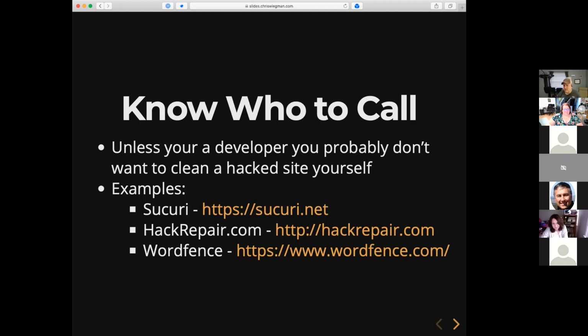If Sucuri can do this on average, it's $500, and it's completely off. I guess I have no idea what their fees are these days. I haven't looked in a long time. But if say their fee is $500 and it takes a week, and Hack Repair can do it for $300 in a day, know those differences and shop around and know who you can call for something reliable when the time comes.